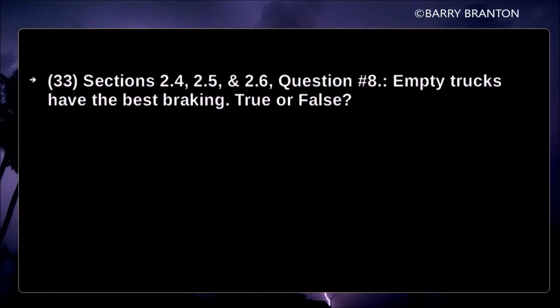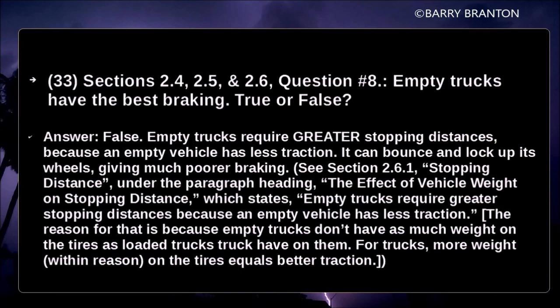Empty trucks have the best braking. True or false? False. Empty trucks require greater stopping distance because an empty vehicle has less traction. It can bounce and lock up its wheels, giving much poorer braking.